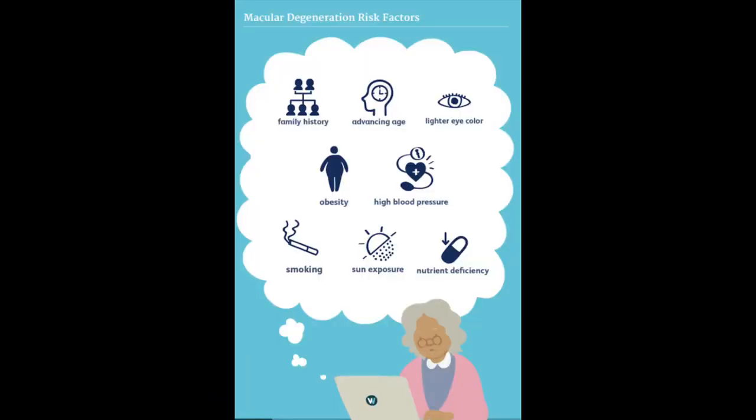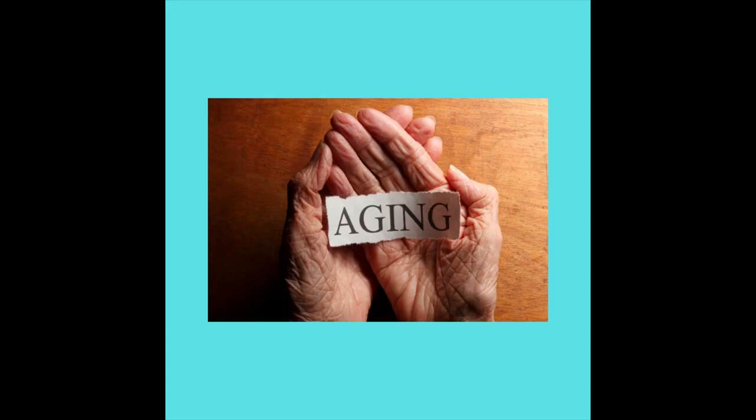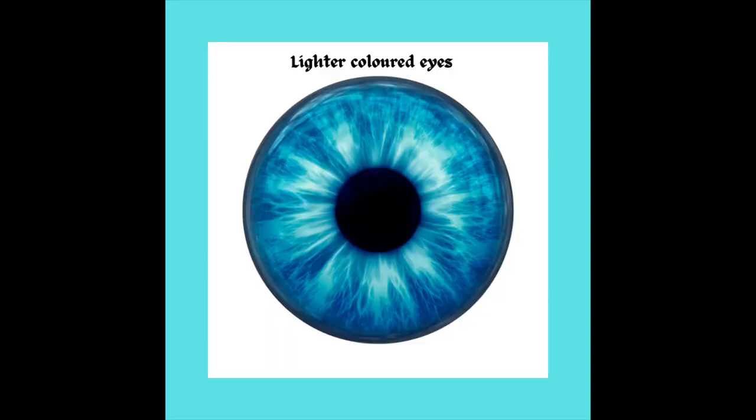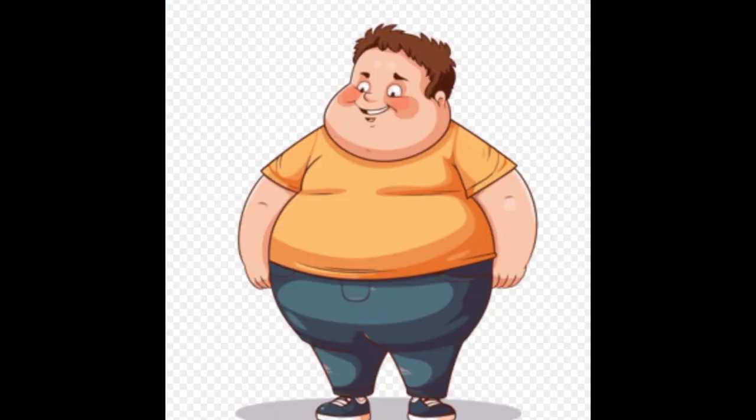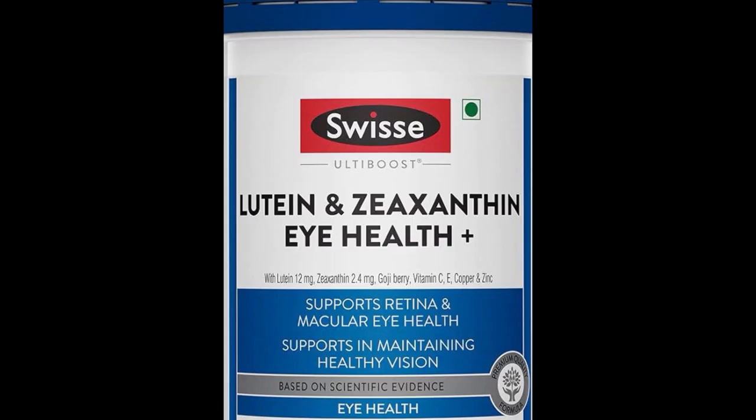Number one, if you have a family history of ARMD. Number two, if you are over 50 years old. Number three, if you have a lighter color of the iris, blue-eyed or green-eyed. Number four, if you are overweight. Number five, if you have high blood pressure or hypertension. Number six, if you smoke. Number seven, sun exposure can increase the chances.